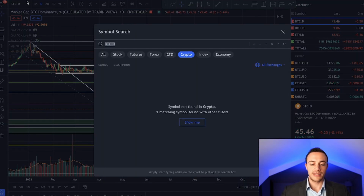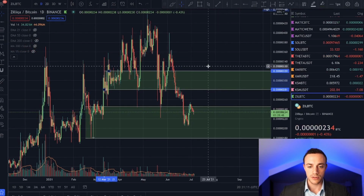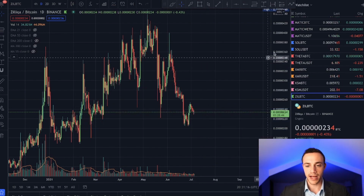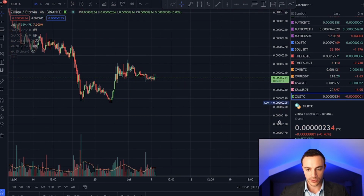So with that being said, let's take a look at Zilliqa versus Bitcoin, because a lot of people like myself look to grow their stack of Bitcoin by trading alts. So let's take a look at the chart and see some potential opportunities that lie ahead. So let's go ahead and take this down to a 4-hour chart. We're currently trading at 235 Satoshis.